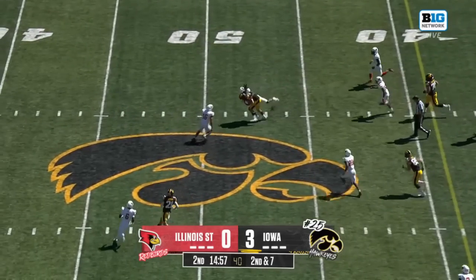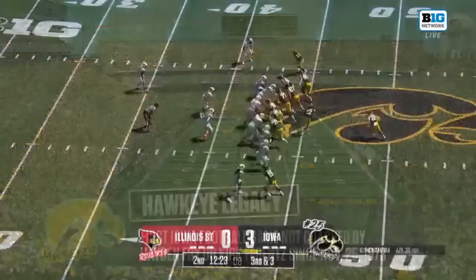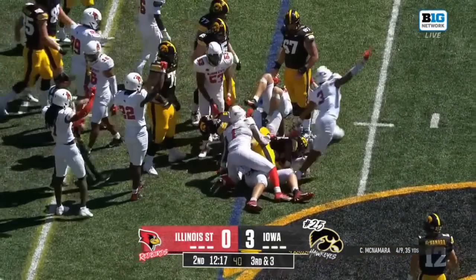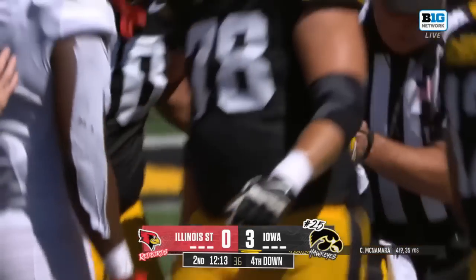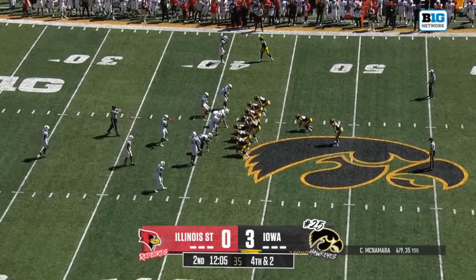McNamara fakes it to Moulton, and it is a pass on the slant caught, and all the way up to midfield. This is the first Iowa football game today not coached by either Coach Fry or Ferentz since 1978. This is a 3rd down and 3 run, and Iowa is held with just a 1-yard pickup by Kamari Moulton. I was talking about that Iowa offensive line.